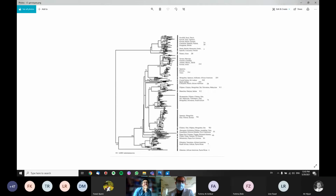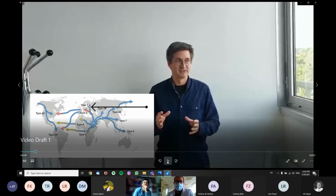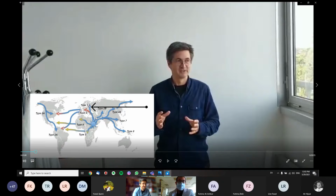It's because there is a massive difference between the rest of the genotypes and the genotype 1 that we see right here. So we wanted to see and test the origins of this virus. It infects about 50% or a little bit more of the entire human population.